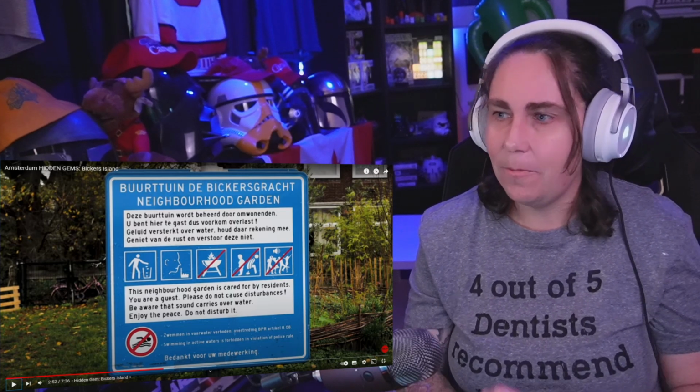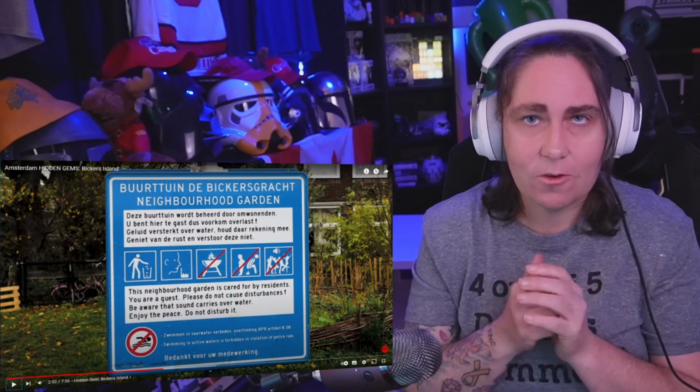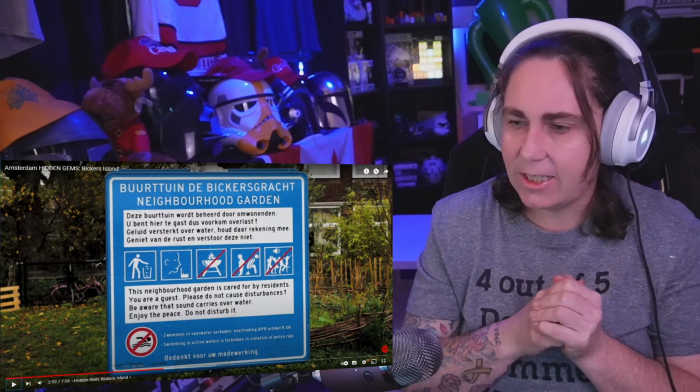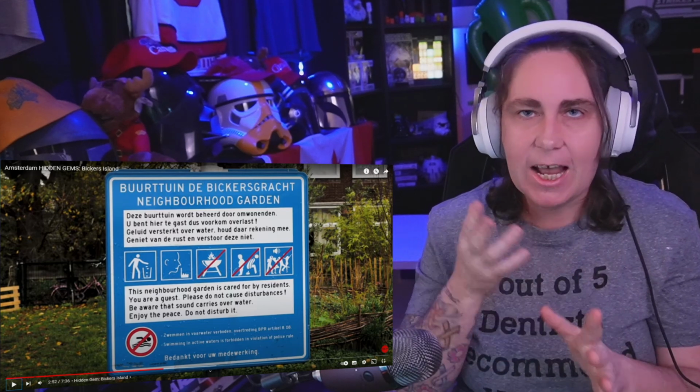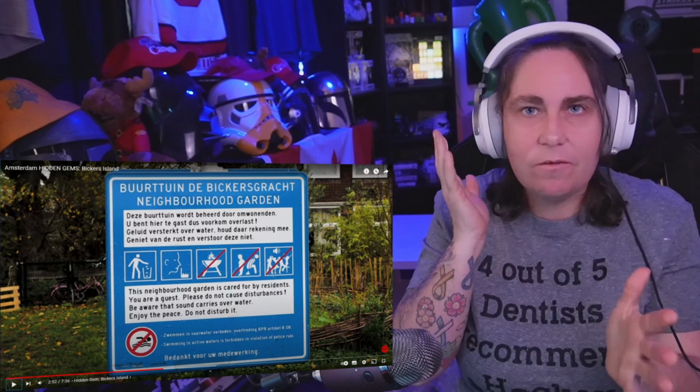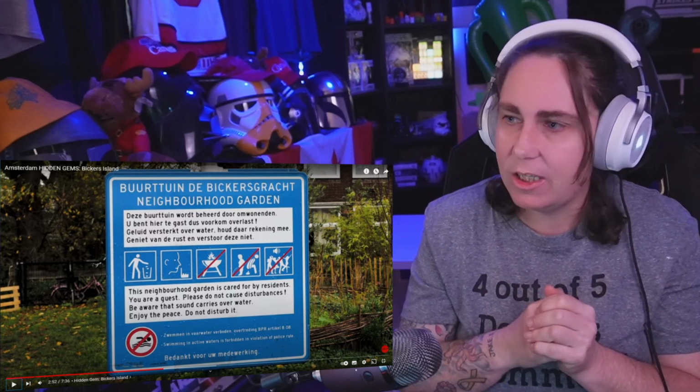So Bickers Island, it's the largest of the 3 islands. It sort of looks similar to Prince Island, doesn't it? You've still got all the canals, all the old sort of buildings, has that same sort of representation, the boats and everything. But there's a little bit of different history to this one.